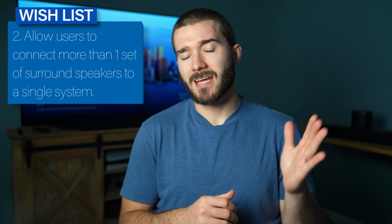Next, I would love for Sonos to expand the capabilities of connecting surround sound speakers to a system. As of right now, you can only have a single set of surround speakers connect to one of their soundbars or to the Sonos Amp. The real dream is to connect two sets of surround speakers to a system so that there would be a total of 4 surround speakers.